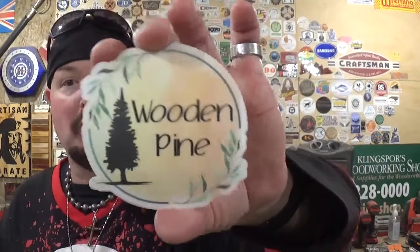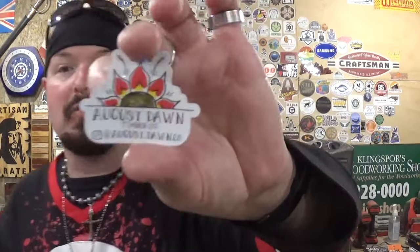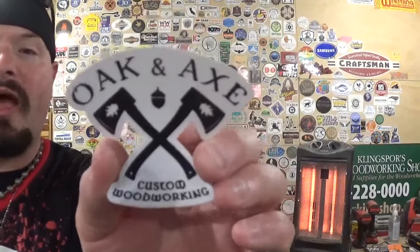Nice little logo there. She is an amazingly talented scroll saw woodworker, and she does some earrings. So very nice and delicate scroll saw work, as well as some laser work that she is doing. So really neat logo there. August Dawn Timber Company. Instagram logo at august.dawn.co. Small logo there, but it has a nice flower design there that looks like it's made out of a piece of wood. Oak and Axe Custom Woodworking. Nice little logo there with crossed axes and looks like a little acorn there in the center of it.